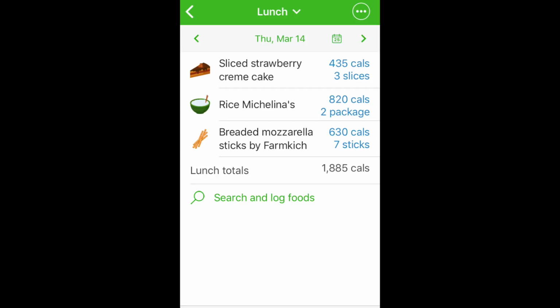But yeah, that's me. So then I'll have rice, and then a whole order of mozzarella sticks, or wherever you're at. If you're out eating, you can also put that in, and it'll calculate the total calories.